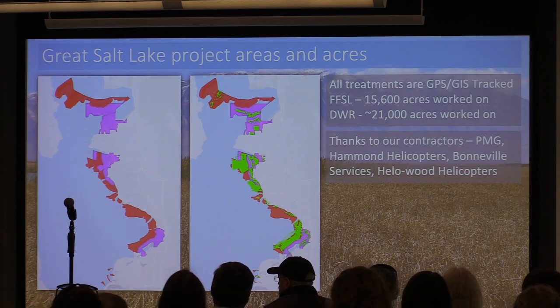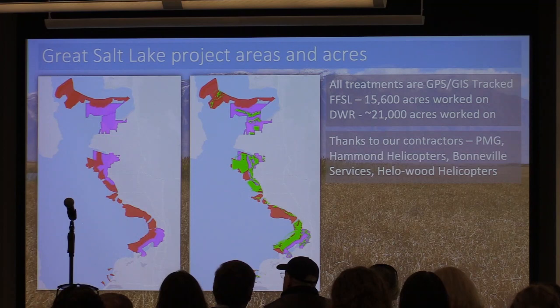And then I just want to say really briefly, thanks to all of our amazing contractors that are doing a lot of this work, the aerial spraying, the mowing, and ground treatments as well. And all this treatment, as you can see on the map, we have GPS or GIS data for all of it.